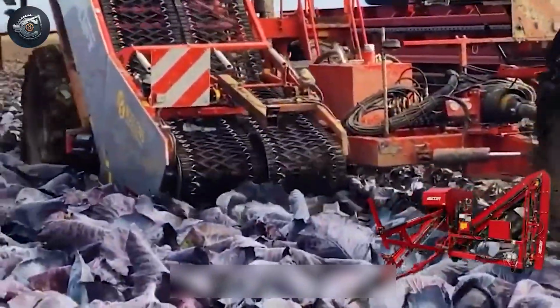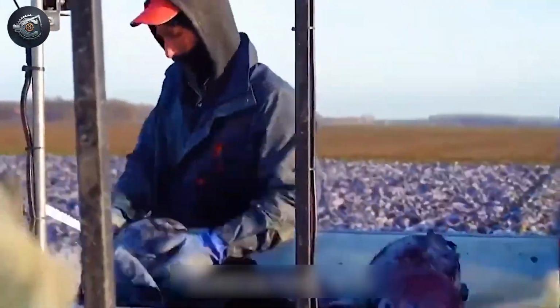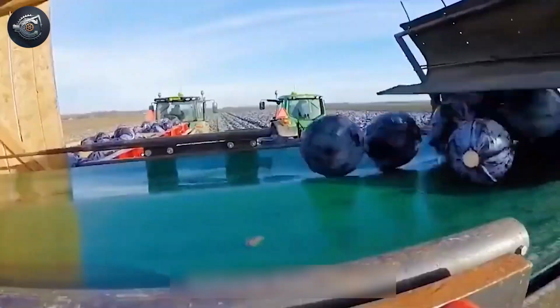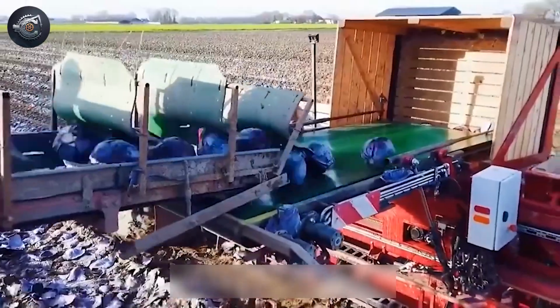One of the most impressive machines he uses is the ASA Lift Reaper. This machine is designed as a mobile cabbage factory with the ability to harvest, pick, and store this dedicated crop in the shortest time, ensuring fresh vegetables all year round.